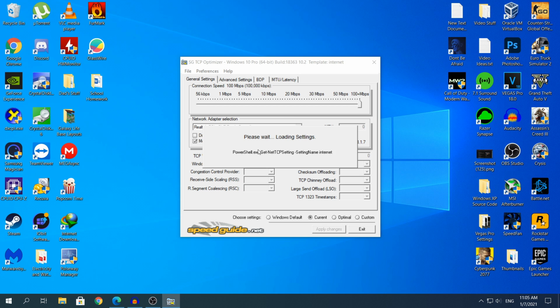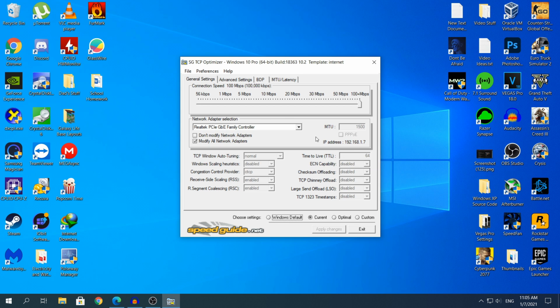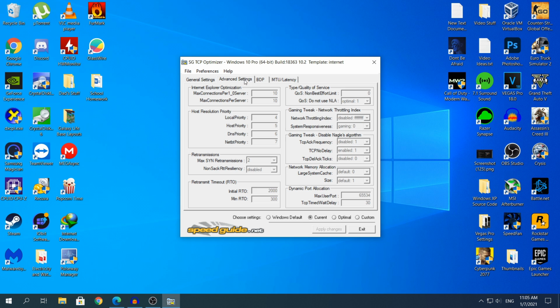And once the software opens up, it's going to load the settings. Just give it a few seconds. And here you will see that you have different settings. The ones that we will need to change are in the top one where it says connection speed, the bottom one, and in the second one we will need to change every single setting right here. Well, except one or two settings.